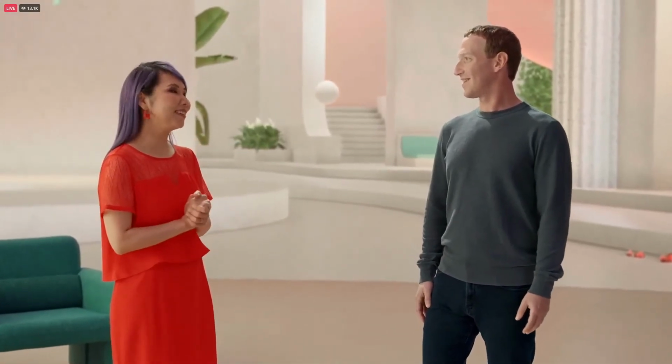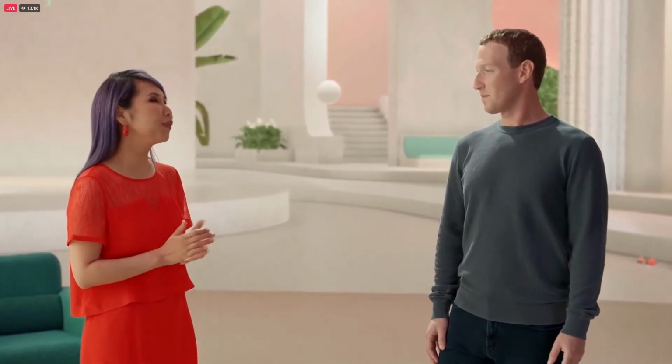This is the new Quest Pro home environment. When you put on your headset for the first time, this is where you'll be. Hey, Angela. Hey, Mark. All right, you finally get to show everyone what was in that briefcase at last year's CNET. Finally, I'm so thrilled we get to bring Quest Pro to everyone.